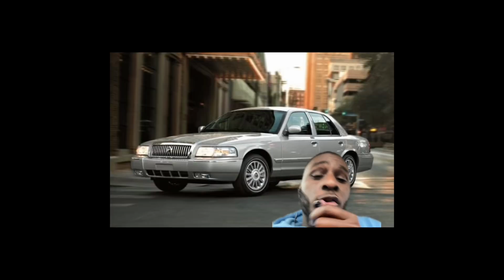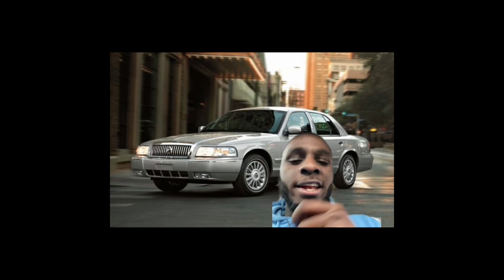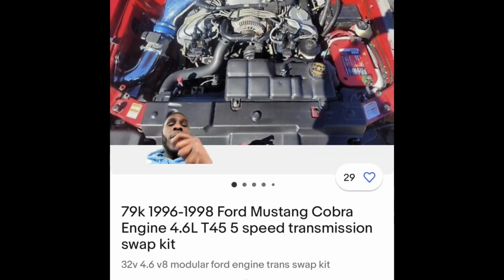And the crazy part is you can build a Mercury Marauder by yourself. You can. Just find a Grand Marquis or a Lincoln Town Car or a Crown Victoria. Then go on eBay and find a Cobra engine and a manual transmission, because you're not going to get the full effect of that 4-valve with an automatic. You're really not. And the crazy part is it does have an aftermarket. ADTR.net sells everything you need for your Panther, and that includes a manual swap kit. So if you were to get this Cobra with the T45 to go with it, they sell a 5-speed swap kit. It's just that straightforward.